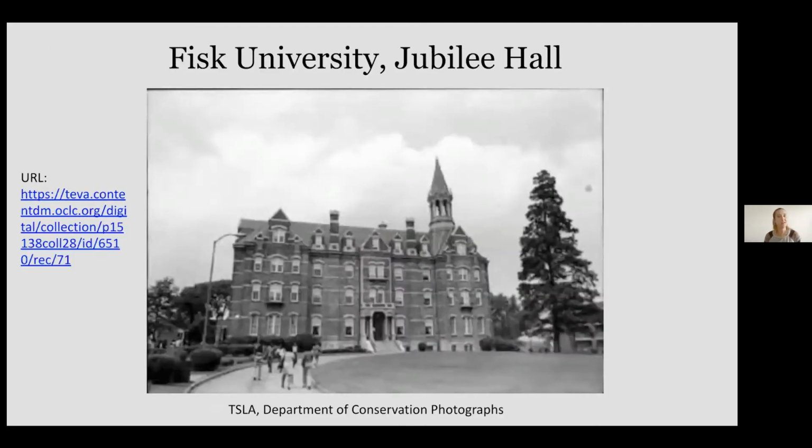If you haven't heard of Fisk University, it's actually here in Nashville. It was established on January 9th, 1866, so it's pretty old. It was created right after the Civil War for the purpose of educating formerly enslaved individuals. Because after the Civil War, slavery is no longer legal in our country, and we have a bunch of enslaved individuals, and we want to educate them and provide an opportunity for them. So that's where Fisk University comes into play, and it was originally called the Fisk Free Colored School.